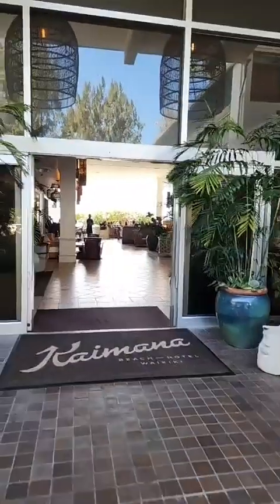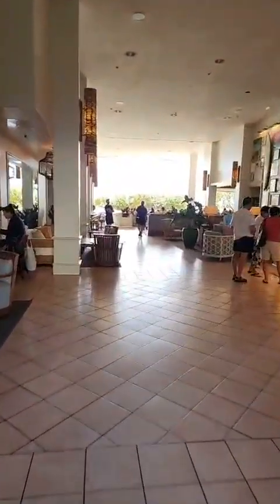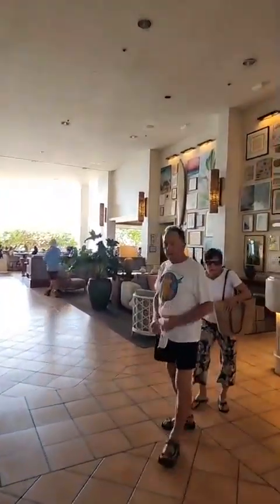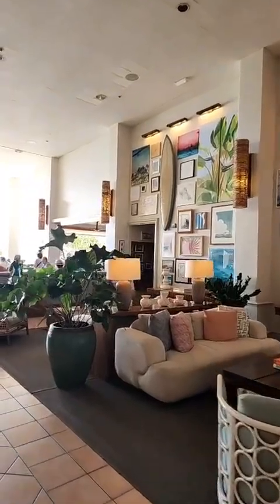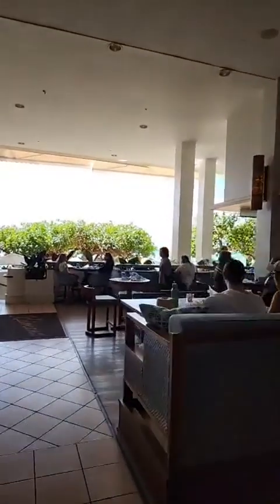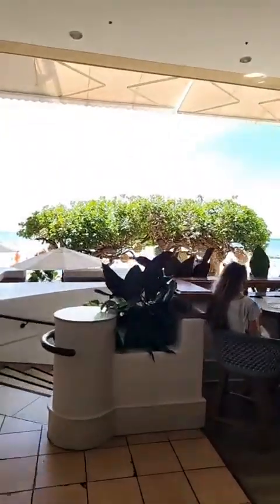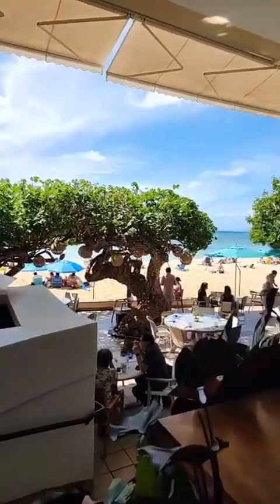Here we go. This is Kaimana, a really small boutique hotel, but I really like it. Check out the lobby. They just recently redid all the lobby here, but they're very famous for their bar area right here and their breakfast restaurant, which is right back here. Look how close it is to the beach. Imagine early in the morning, have your breakfast.